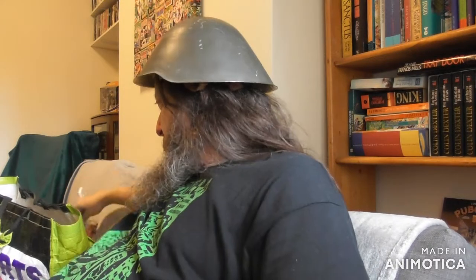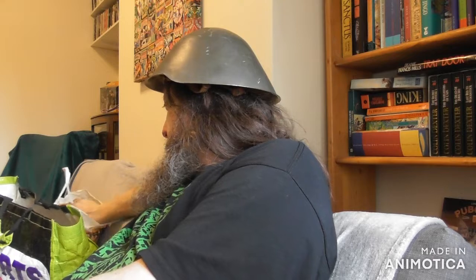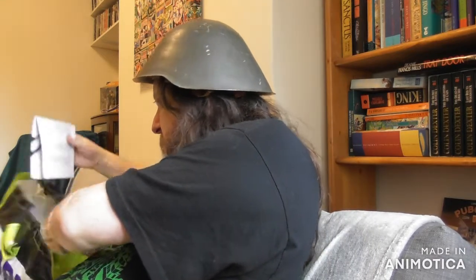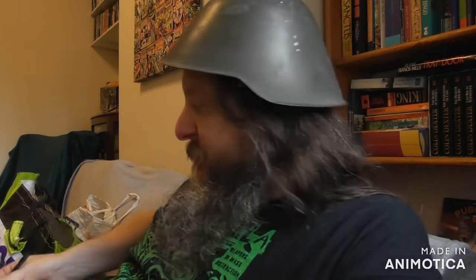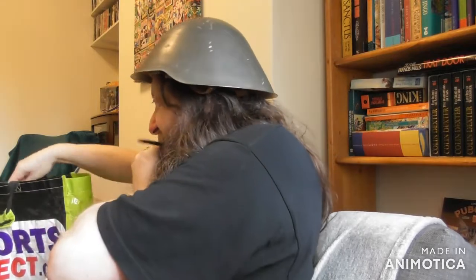Where's my bag with my pen? Oh crap, what did I do with my list? Here it is. So let's knock that off. I didn't even have to spend any money because I'd already bought it. So number 23 off the list. That takes us down to just needing 4 more comics for Project Phantom Atom Hawk. Now where are the comics? Oh, here they are.